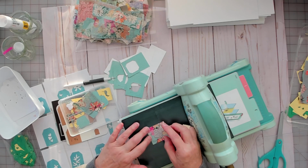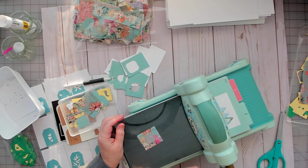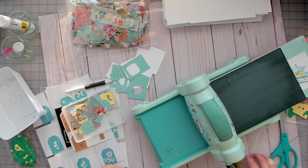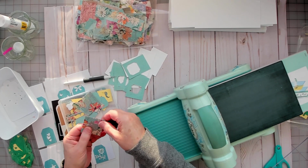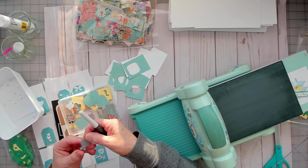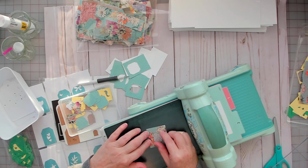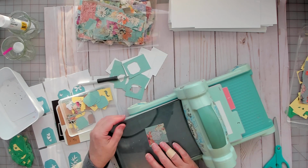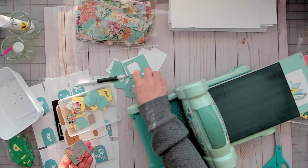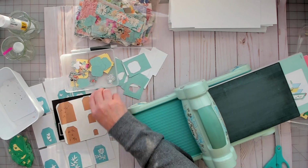Three more. I've got this mat under here and it's slipping on me. All right, one more. Thought I had two more, but that one, oh, it did pop out. Okay. I'm just going to try to do assembly line, do them all at once. I'll probably glue these next so I can get them drying. So there's that. This is why I like the trays when you're doing dies so you don't lose them.